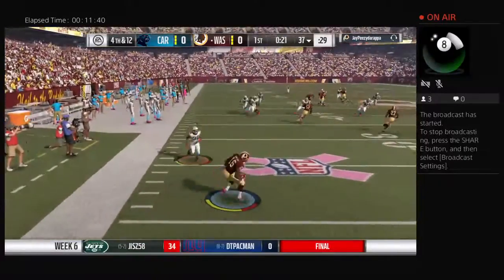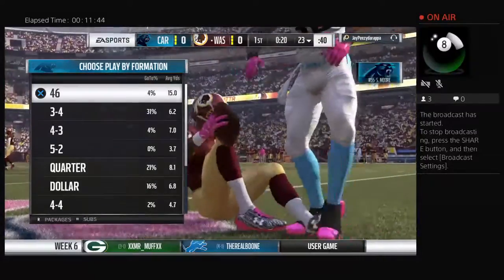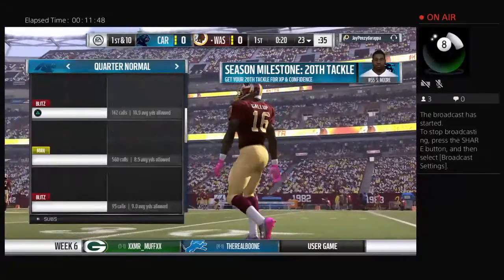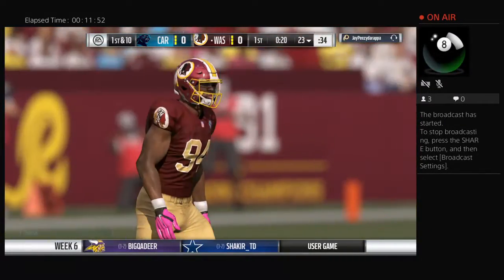This is brought in at the 21. That'll go as a punt of 34 yards that time. And the Redskins will take possession with a 1st and 10. Out comes Washington's offense as they get set to take over here.